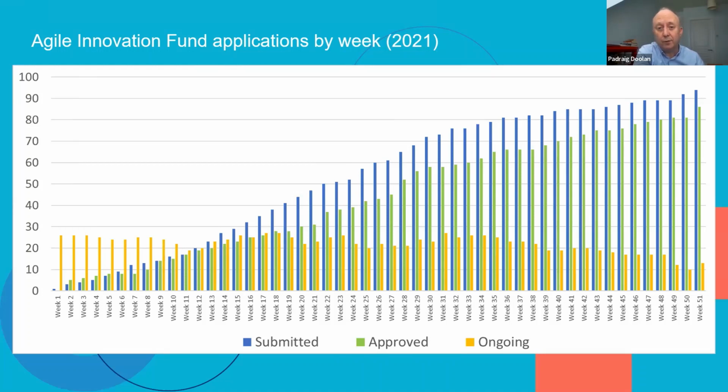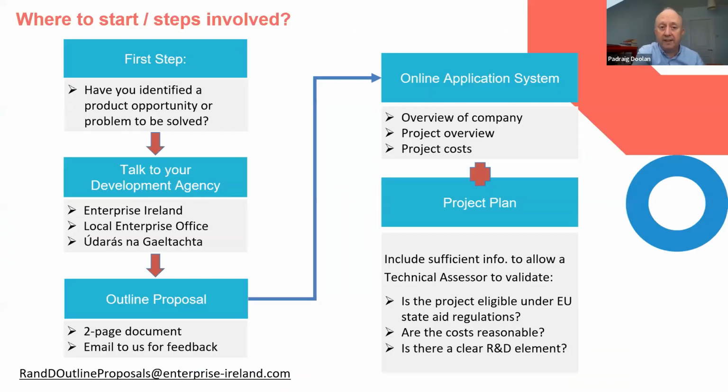The reality is, if you have a good idea and you put together a reasonably good proposal, you are going to get this funding. So hopefully at this stage you've identified a product opportunity or a problem to be solved. You now know whether it's an R&D or a DPI type offer. What should you do next? Well, we would always recommend you talk to your development agency, if you're a client of Leo or us or Udaras na Gaeltachta, and pitch the idea to them. Even if you're not a client of those agencies, you can go to the next step, and we have a 2-page outline proposal document.